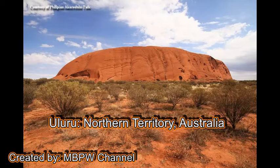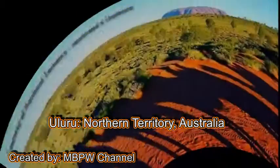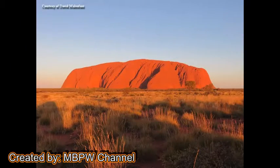Uluru, also known as Ayers Rock and officially gazetted as Uluru/Ayers Rock, is a large sandstone rock formation in the southern part of the Northern Territory in central Australia. It lies 335 kilometers (208 miles) southwest of the nearest large town, Alice Springs, 450 kilometers (280 miles) by road. Uluru is sacred to the Pitjantjatjara Anangu, the Aboriginal people of the area.